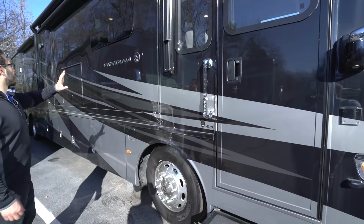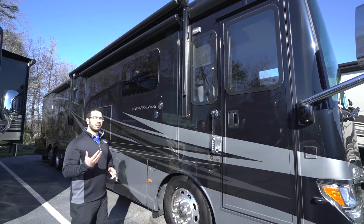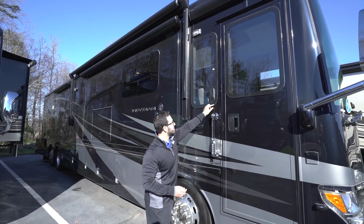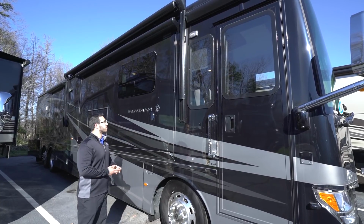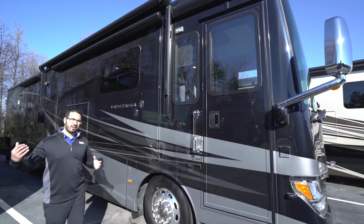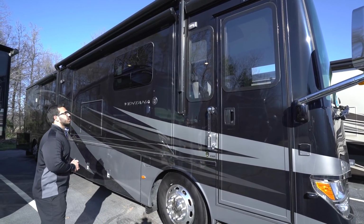You'll also notice you have frameless windows on the entire RV here. Frameless windows not only look a lot nicer, but also because the seal is tucked behind the glass right here, and oftentimes this is painted, the seal is better protected from the elements as well. And because of the way they open, oftentimes you can have these windows open even while it's raining, and that will let you have nice airflow coming through without getting a bunch of water into the coach.